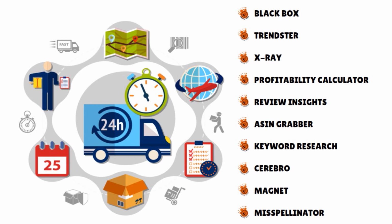They have the Cerebro, where you can actually uncover your competitor's keyword strategy in one click. They have the Magnet. You can find thousands of high-ranking keywords from a single keyword in just seconds. And they have the Misspellinator, where you are actually able to wield the competitive edge of misspelled searches with a ready-to-use misspelled term list. So this is kind of cool. This is one of the reasons why we rank this our number one.